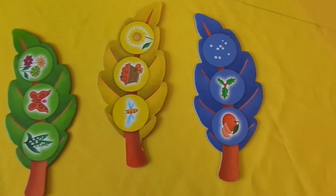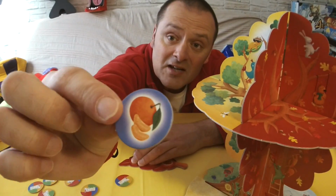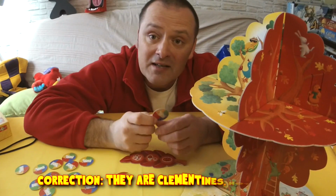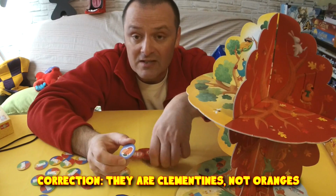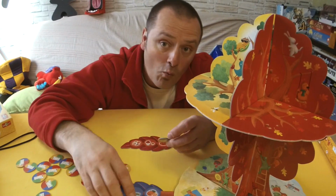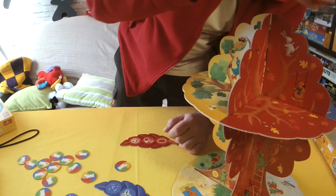So it's a simple case of the youngest player going first, taking a token. So I've taken this token, which is oranges. And then I have to find, or your child has to find, which of the 4 seasons oranges go in. And as I said, there's these little reference cards here to tell them where it goes. And it goes in winter. So all you have to do is put it into the winter section, which is around the back here.